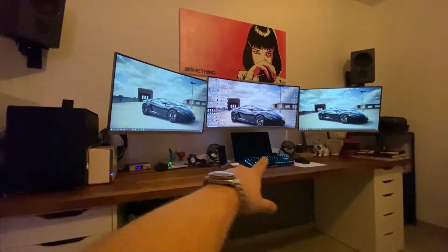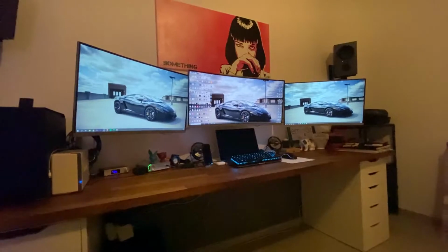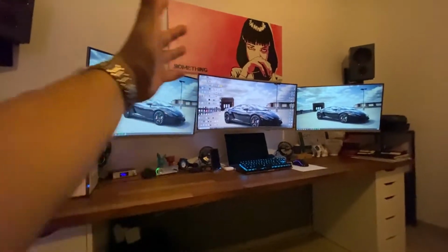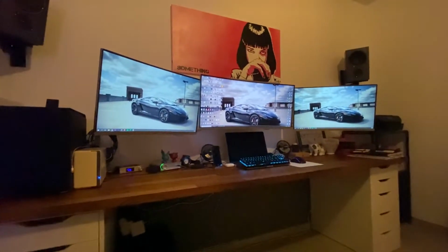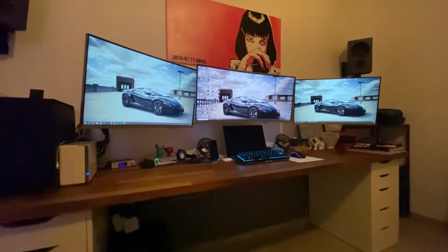I need some more RGB because RGB is life, and I used to have some, but it was cheap and crap, and it stopped working. So now I can't have a nice pink glow behind. So I'm going to get some new light bars behind there, and they can sit there. Otherwise, everything now has its place.